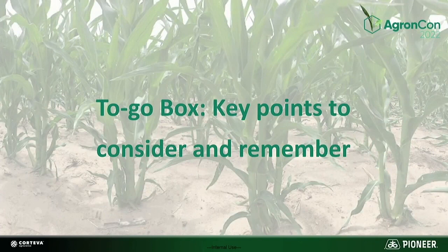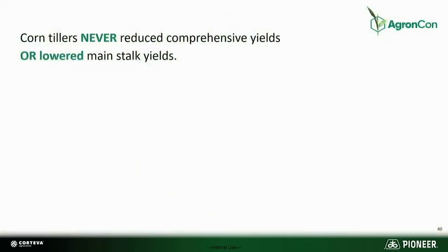So your to-go box, 3 things. First is that corn tillers never reduced yields in any of the situations that we studied, or reduced main stalk yields, neither one. And it's important to say that I'm not saying that could never happen. You can never say that, because there are situations I've never looked at that could react differently. But in our cases, 17 site years, all those scenarios, we didn't see any reductions, even in really restrictive environments or fairly productive environments.